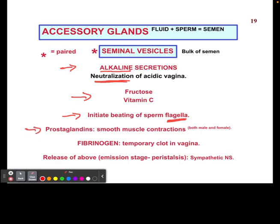Also released are these prostaglandins, which are going to be important for smooth muscle contractions in both males and females. So it's going to help us to release the sperm, but also in the females to help move the sperm up and into the fallopian tubes eventually. So there's hope that there is actually fertilization.